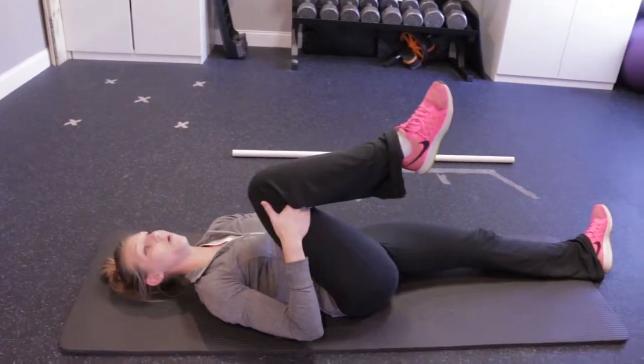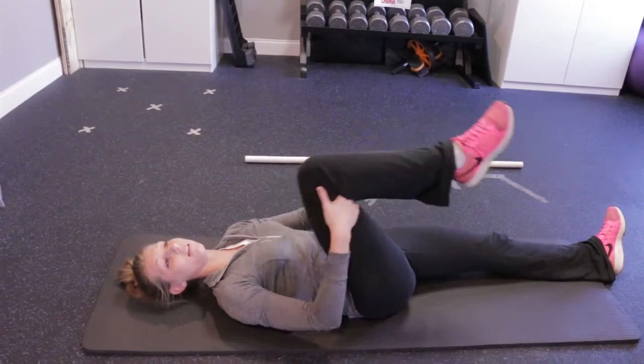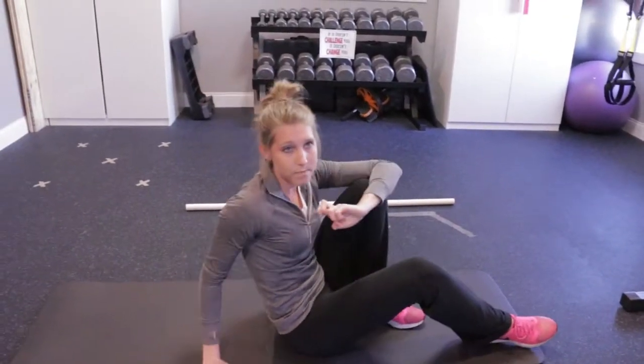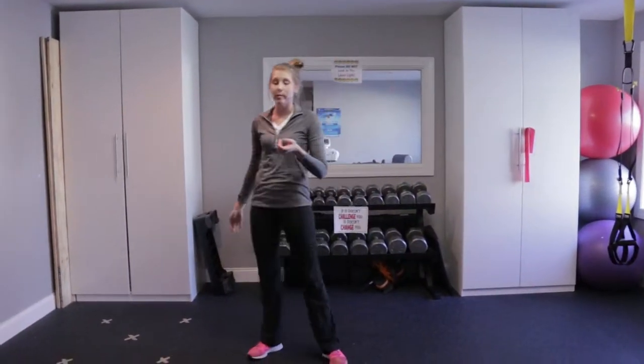So again, this one, pull gently, start slow, and then hold it there for 20, 30 seconds, and then do it a few times. All right, so those are the 2 static stretches. Then we're going to move to dynamic stretches. So a dynamic stretch is kind of like a stretch with movement.